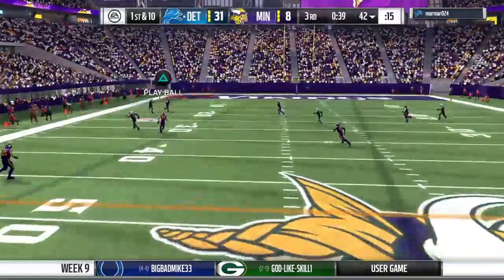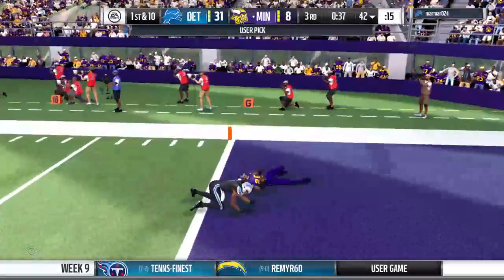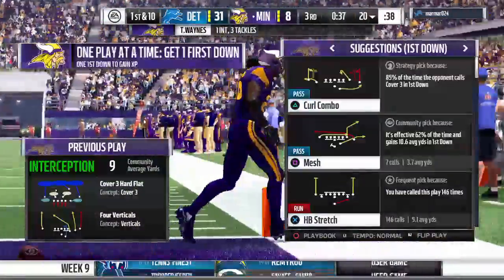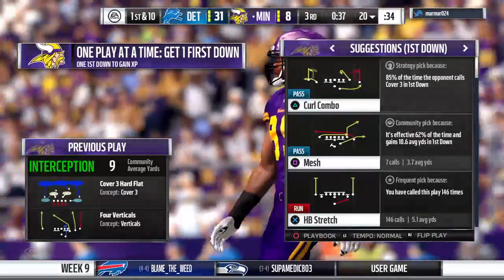Finding time. He's going to loft one deep left side here. A 50-50 ball here, and it's intercepted. Picked off by the former first-rounder Trey Waynes. And a big turnover there as his guys will get the football back.